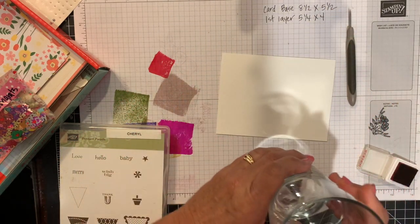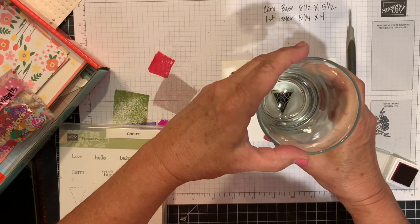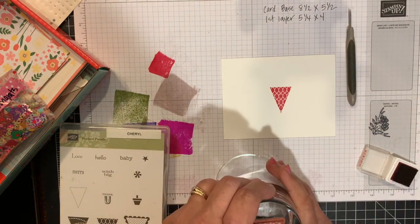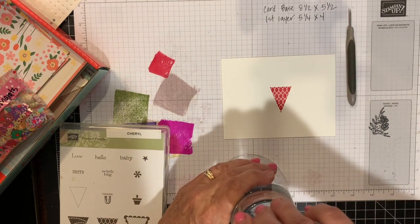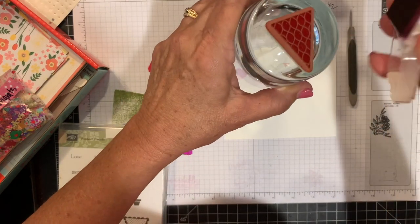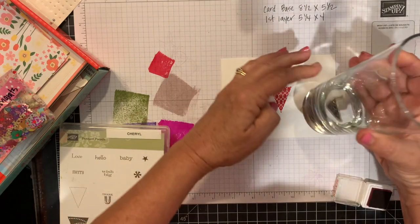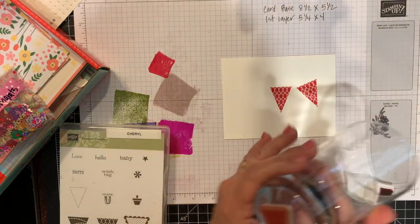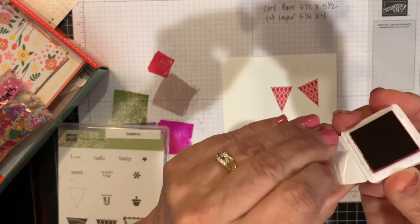The ink spots are so tiny that, okay, so you press down, leave it for about 4 seconds, lift it up. Isn't that fun? What was I saying? Okay, these are so tiny that I do it upside down and ink the stamp, okay? Now here, let me pull this off.